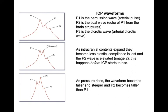So this is very useful clinically, because if you have a patient with an apparently normal ICP, but signs of poor compliance on your ICP waveform, then you would be much more reluctant, for instance, to de-escalate your ICP management. It would not be a good time to stop sedating this patient, for instance, because ICP will go up very quickly. As the pressure rises, the waveform becomes taller and steeper, and the P2 actually becomes taller than the P1 wave.